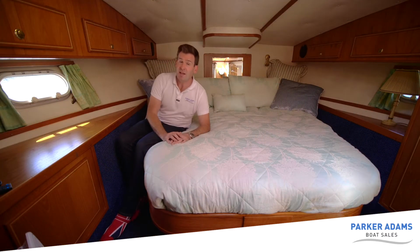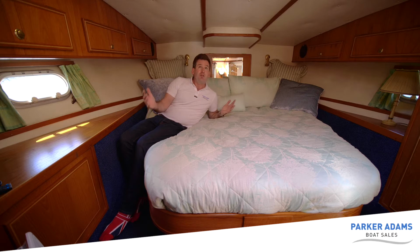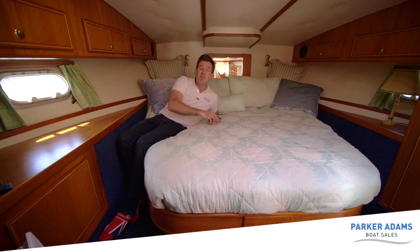Here we are in the owner's cabin, and as we can see, again, very generous on space, and this is the natural light coming in. We've got 2 large windows either side, and we've got a large roof hatch as well. I really like the space in here, and don't forget this has a head in here with shower, and also this boat has a second head as well, which we'll show you in a bit. This also benefits from diesel heating throughout, but also the owner has added in each cabin electric powered fitted radiators, which are actually a nice feature of this boat.